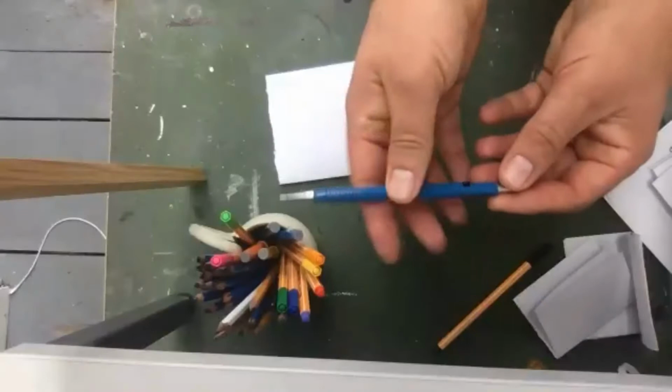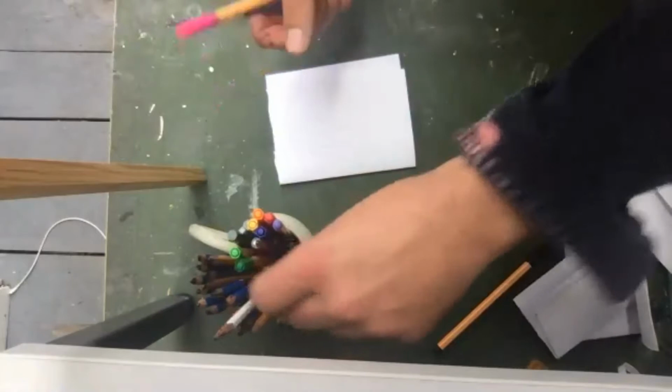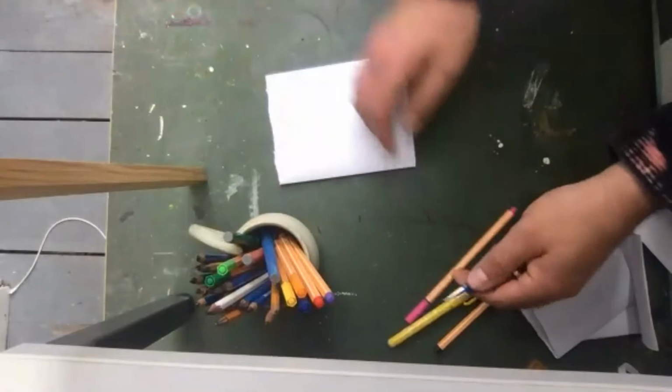Right, so where to begin? Okay, we're going to make some marks. So I've got in my swan cup here, you can see that's like a swan shape, it's an old thing. I've got a propeller pencil, and I've got some fine felt tips, and some ordinary pencils, and I've got these fatter bold felt tips. And I'm just going to scribble and draw.